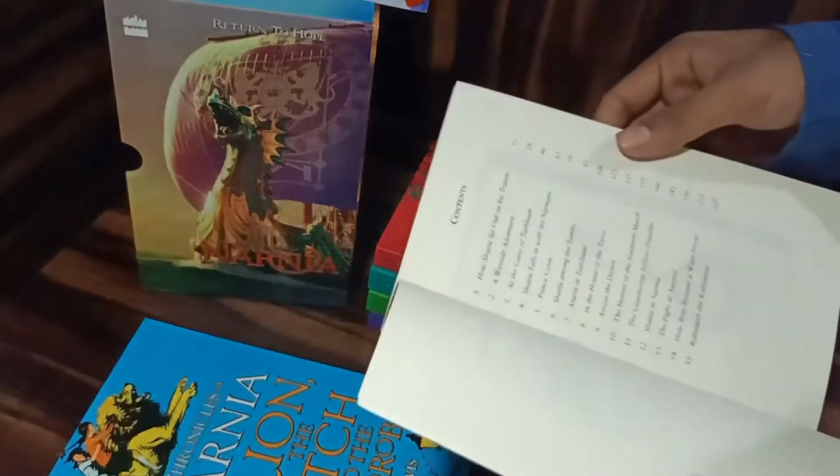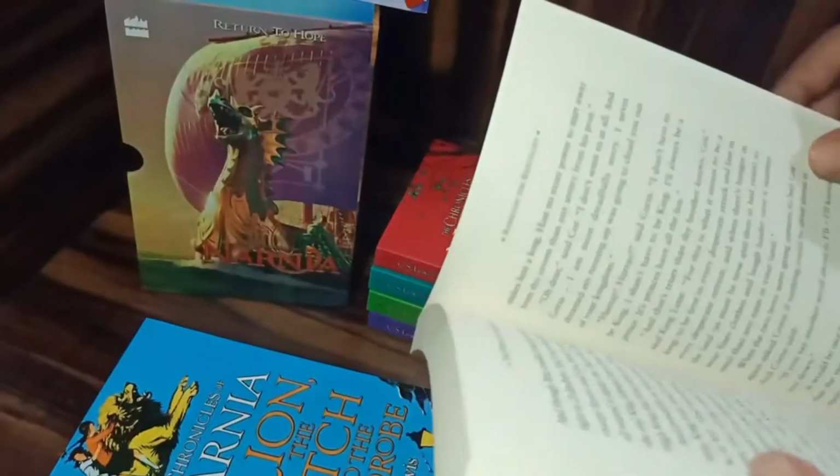This is the third book of the Chronicle of Narnia, The Horse and His Boy. There are total 15 chapters in this book, and the length of this book is 240.